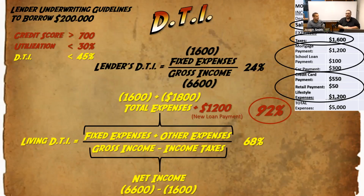And when you do your own expenses and you see that if I take on the new loan payment, my DTI is going to be 92%, then maybe, just maybe, I need to focus on eliminating my debt as quickly as possible so that I can get that DTI down to a manageable amount so I can take on new debt.